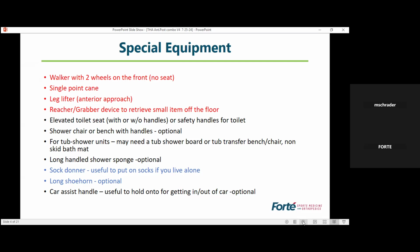If you live alone, the sock donner is a useful device to help put your socks on, and you don't need somebody to do that for you. Again, your ability to bend forward right after surgery for about a month is pretty limited because of swelling and incisions. A long shoehorn, that's optional but useful.